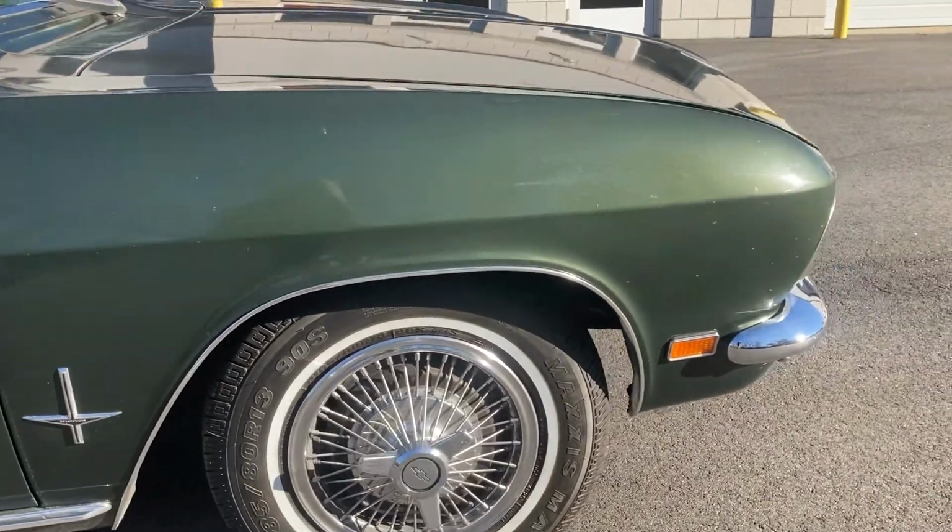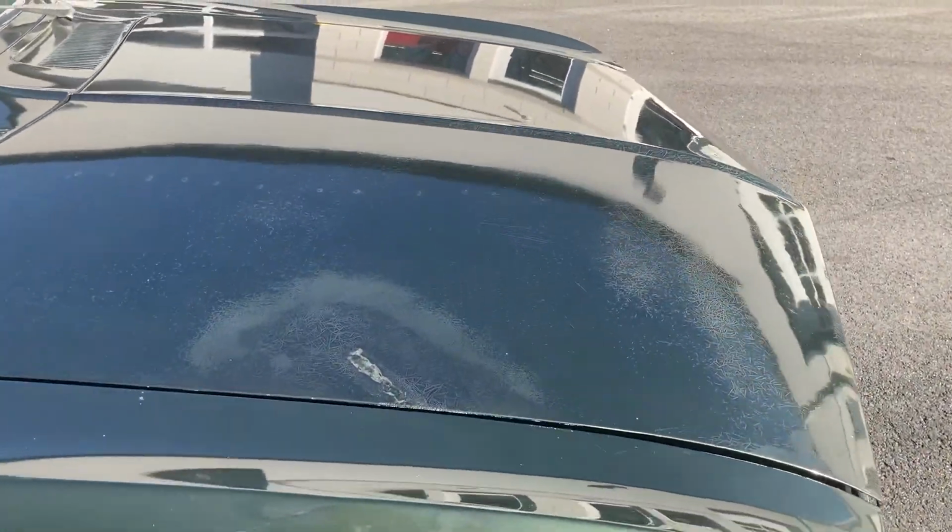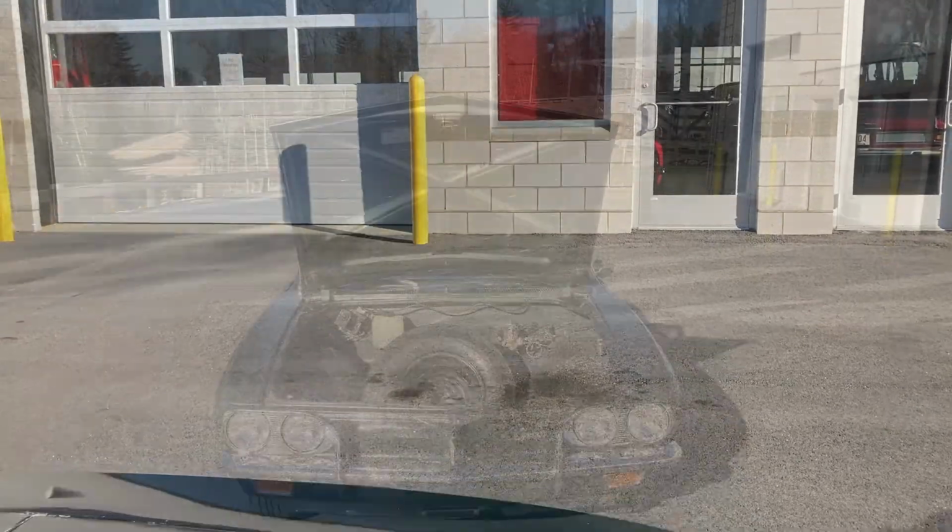Jay Leno has three Corvairs in his collection, and in his video he calls the Corvair one of the most fabulous American cars.